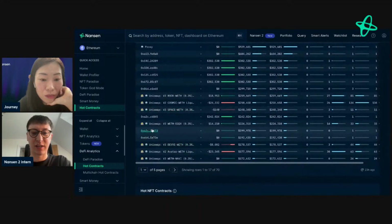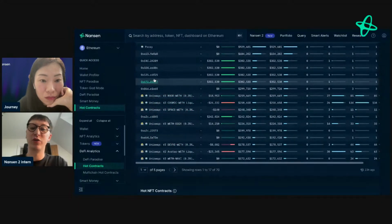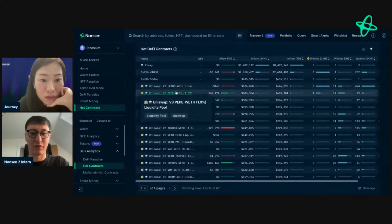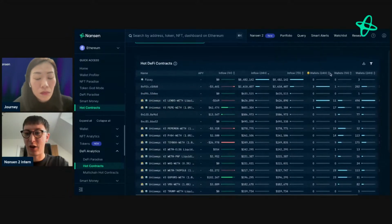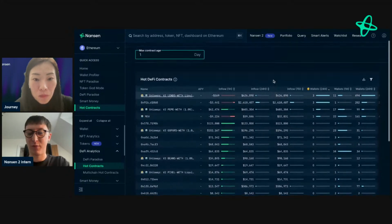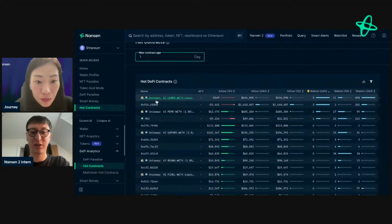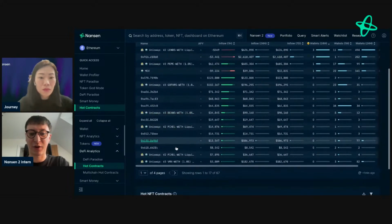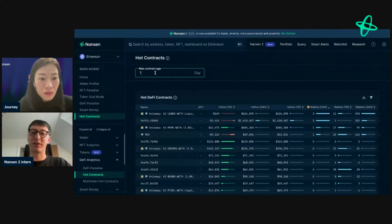Some of these addresses here that are unlabeled tend to be new tokens, or you can find things that maybe have some interest here. Interestingly, here on the smart money side of things, so these are new contracts, and there's 3 smart money addresses in here. Always look at the inflow and outflow and stuff from there, but you can just see some interesting things going on here. So if you're a degenerate, then this is something that could be quite appealing.